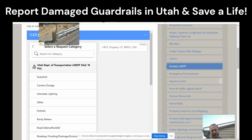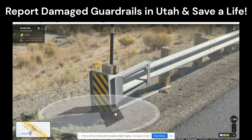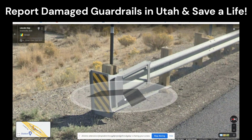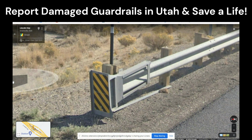Utah and Maine, they're tough to find damaged stuff, but I found one here. This was in Grantsville, Utah, and you can see it's a Trinity ET Plus. There's some damage down at the bottom here. The post one is fractured and the head is detached from the system. It's askew. It's been that way for about 4 or 5 years.